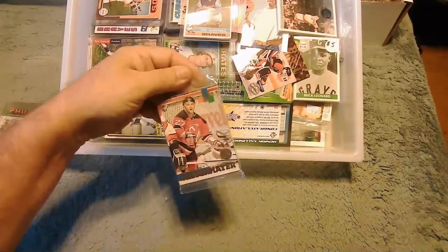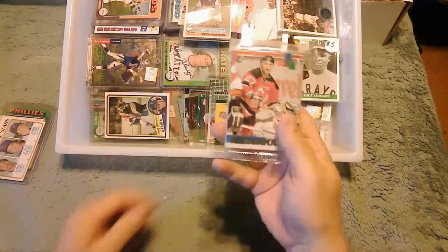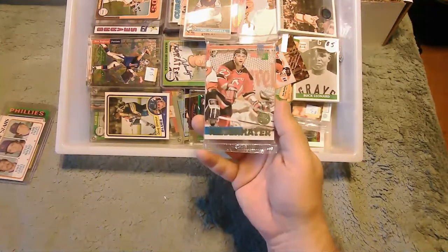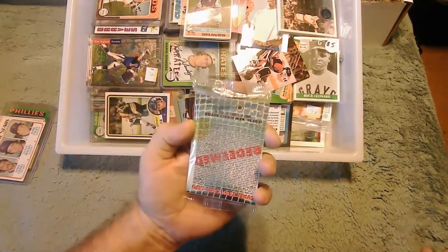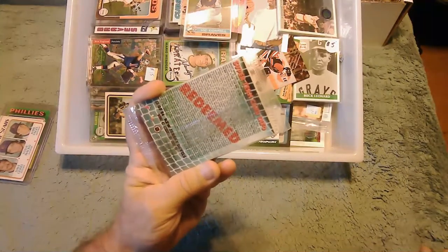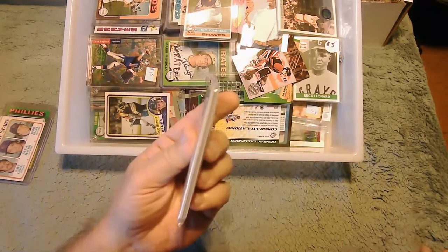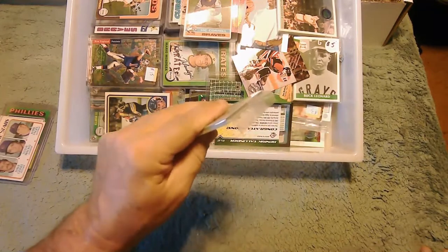What's this? Oh, look at this. This is not open. This is one of those mail-in sets. Redeemed. I guess you sent in and get these special cards from Stadium Club. So that's one little set. It says of 12. Oh, no, that's something else. 13 of 26. So it's a 26-card set. But I don't think there's 26 cards. So you might get 10 cards.